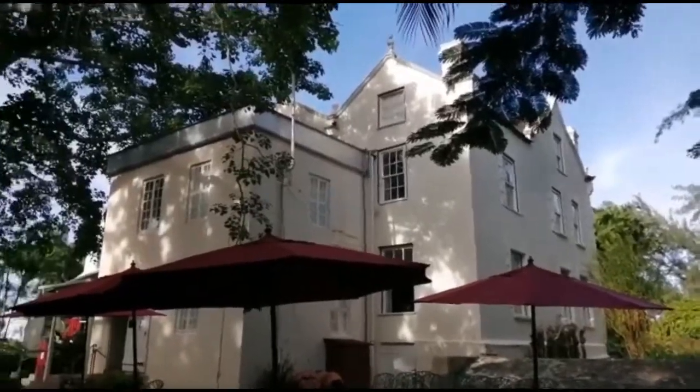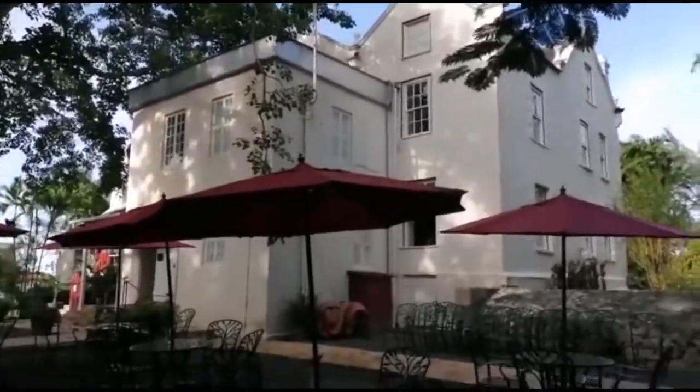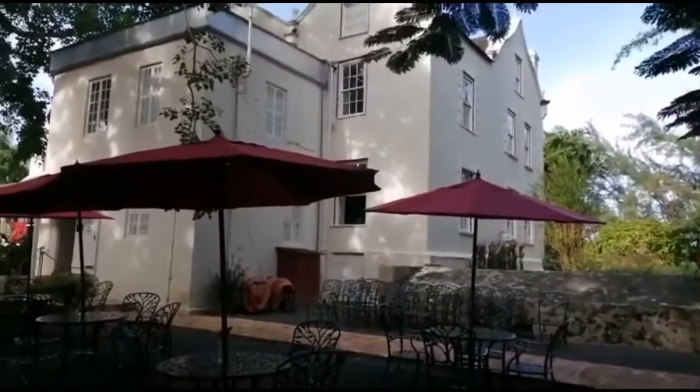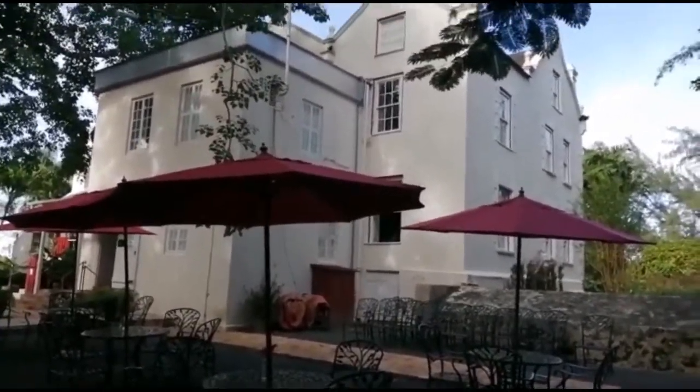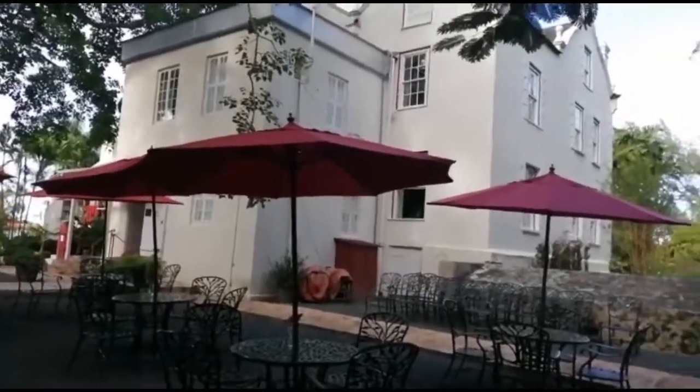The view of the house. It is a lovely house, isn't it? Jacobean, they said. But to me it's only Jacobean at the front. This side I would call more Georgian, but I'm not an expert.